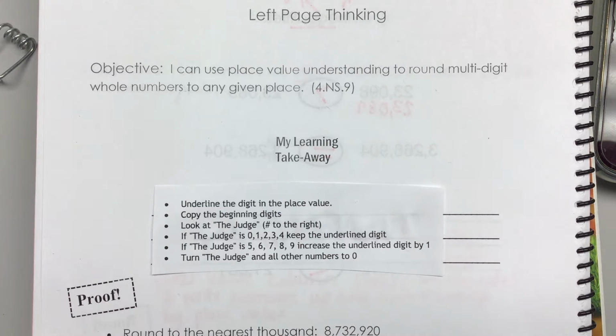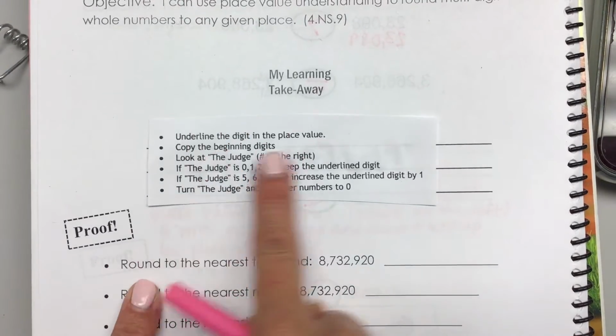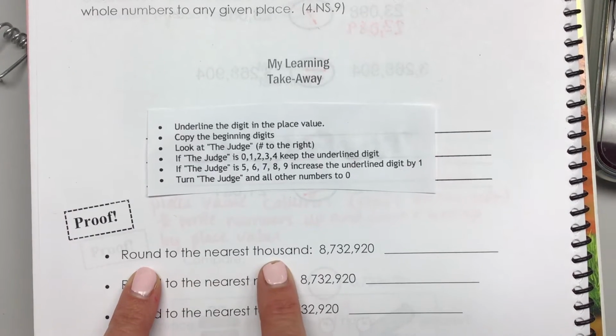Okay, so the reason I think that rounding is so hard for kids your age is because you're capable of memorizing the steps, but it's really hard to picture what it means when we round. So I want to talk about that a little bit today. Let's just take a look at this first one down here before we even look at the learning takeaway. And it says round to the nearest 1,000.